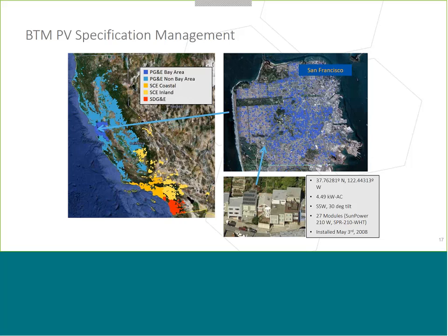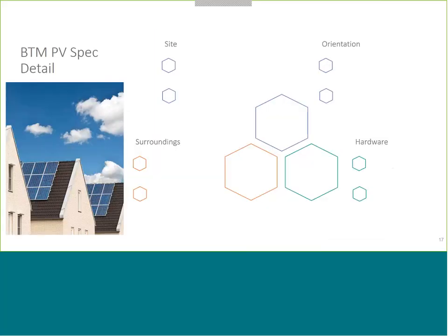Let me give a little bit more detail on what a behind-the-meter PV system spec entails, because it's important, again, from the forecasting aspect of what we're trying to do to understand what's being installed. So we break that up into 4 different headings here. A rooftop system, we want to know the site, and that might start with the latitude and longitude, or it might just be the zip code. Again, we're dealing with a varied set and a non-standardized request when it comes to capturing this information.